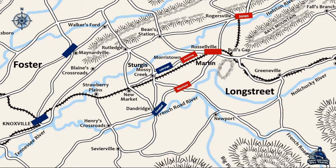On Christmas Eve, part of Sturgis's cavalry under Colonel Archibald Campbell advanced past the town of Dandridge to Hayes Ferry. There they came into contact with Colonel J.J. Morrison's brigade. A quick fight occurred where one Union artillery piece broke an axle and had to be spiked and abandoned. They fought through the town of Dandridge, where the Union cavaliers left it to Morrison's men.